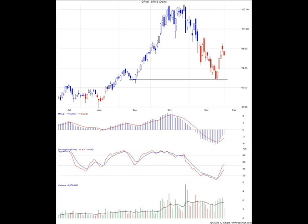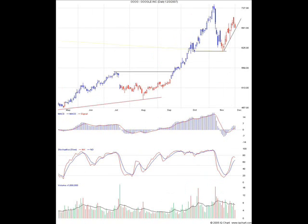Next up, we have an internet play. Shares of Google have rebounded off their support level and formed a nice V channel higher, and we see Google moving to establish a new high above the $750 level in the near term, and bouncing off the upper trend line as shown.